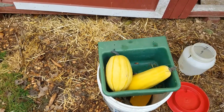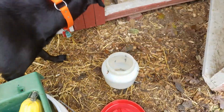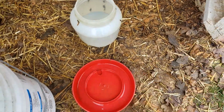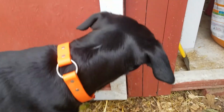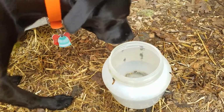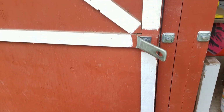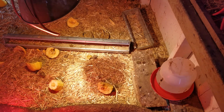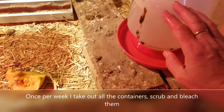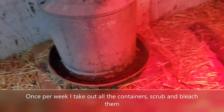Alright, so I've got some squash I'm going to chop up to put in there. They like to check that out. Changing out the feeder, going to put in some of my homemade apple cider vinegar. Sarah is just obsessed with them. And then we'll put all this inside the coop with the babies. Alright, so filled up the grit, got the apple cider vinegar in the water.